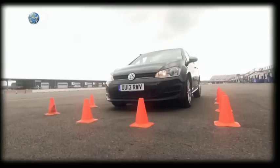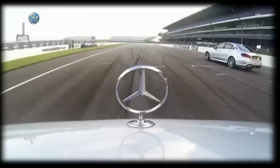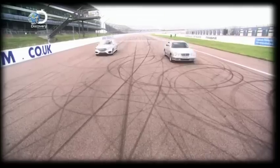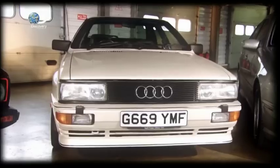The iconic Mark 1 Golf GTI was trounced in an auto test by a new diesel Golf. Fantastic, Jay Turner. But the brawny E55 AMG clawed back a victory for the icons. I tell you what, that was close. Now we're going to test old-school reputation on the track.